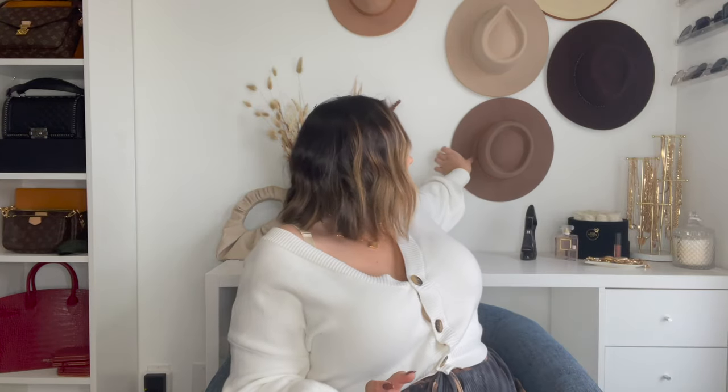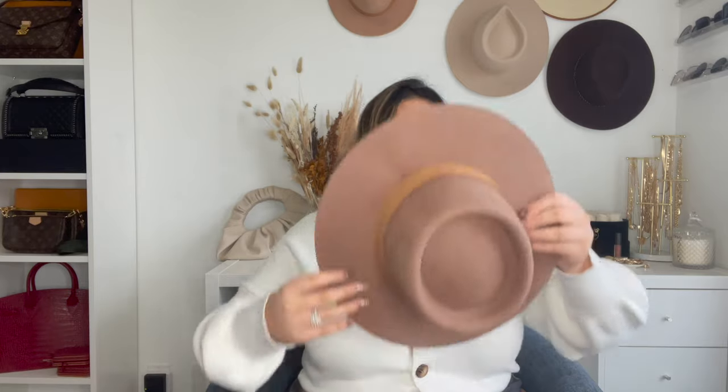So this hat here is one of my favorites, and this is from Lack of Colors. I absolutely love this hat. I don't think I'll be able to find the exact one, but if I can, I will link it for you guys. Otherwise, I'll just link their website because there's so many different styles. But I love this hat because I feel like it is the perfect color brown, and it's not too dramatic. The brim isn't too big, so you can wear this all the time.